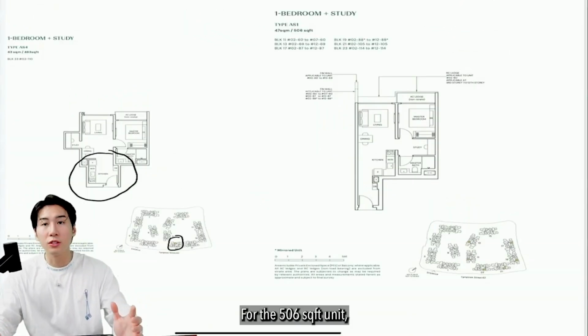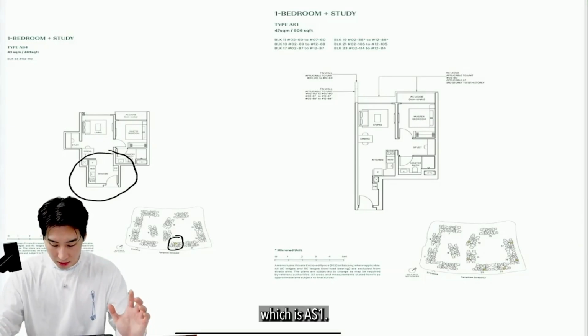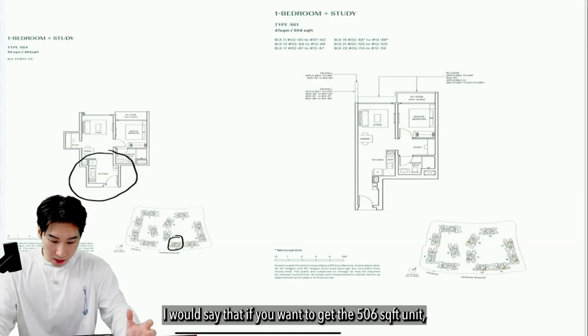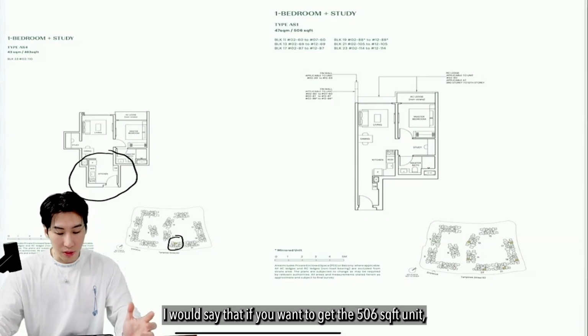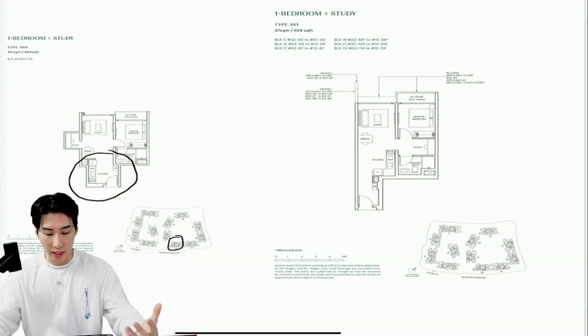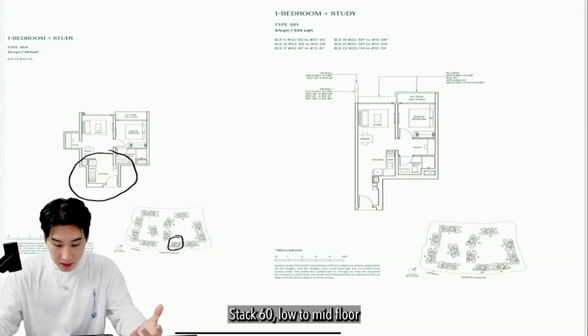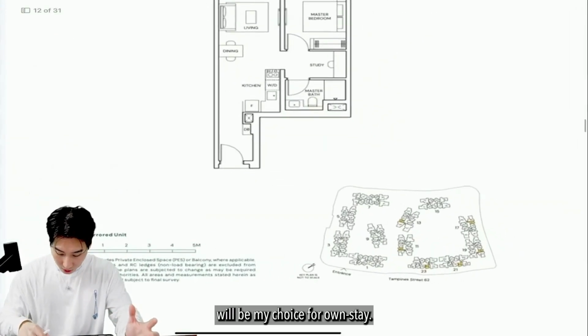For the 506 square feet unit, we only have one type of layout, which is AS1. Pretty straightforward. I would say that if you want to get the 506 square feet unit, we will choose more by facing because the layouts are all the same. Stack 60, low to mid floor, to avoid the west sun, will be my choice for own stay.